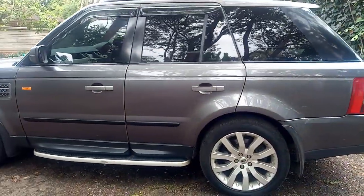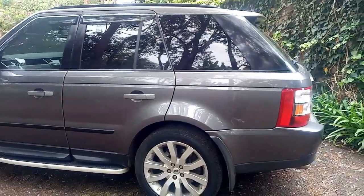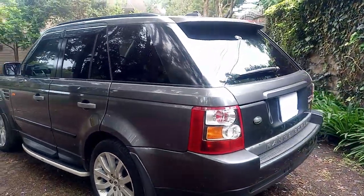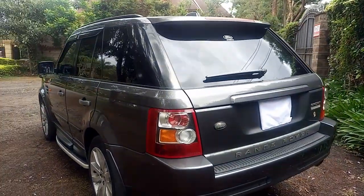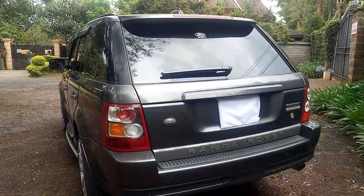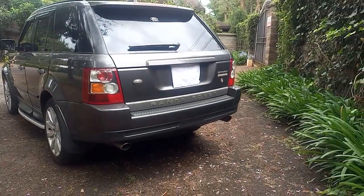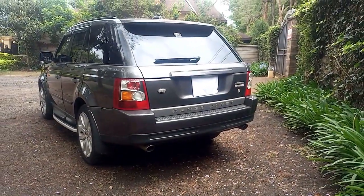Safety features include anti-lock Brembo brakes on all four wheels, which just means this car can stop. This car needs those kind of brakes, being that it's so big and so heavy. So Brembos are there to stop this car.